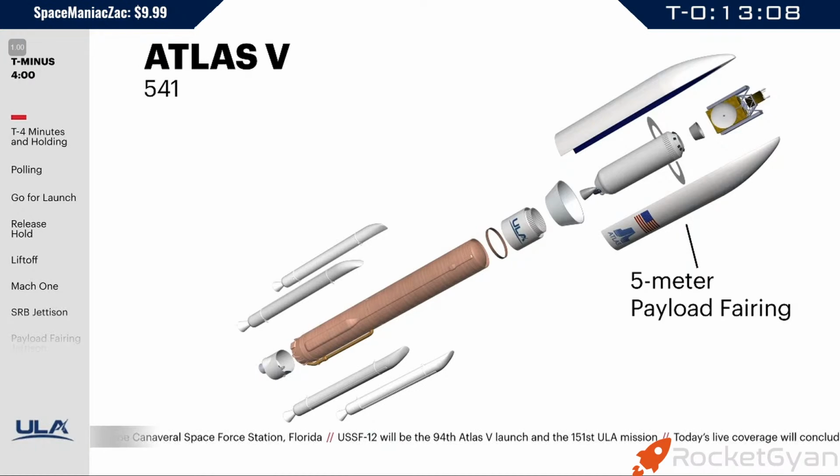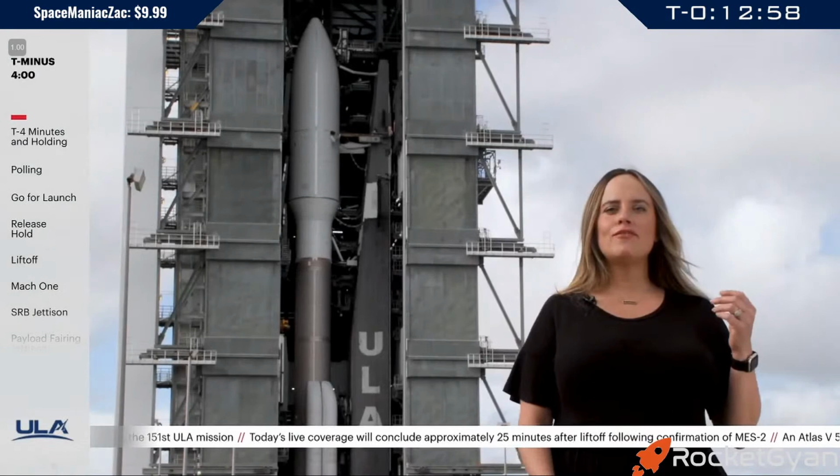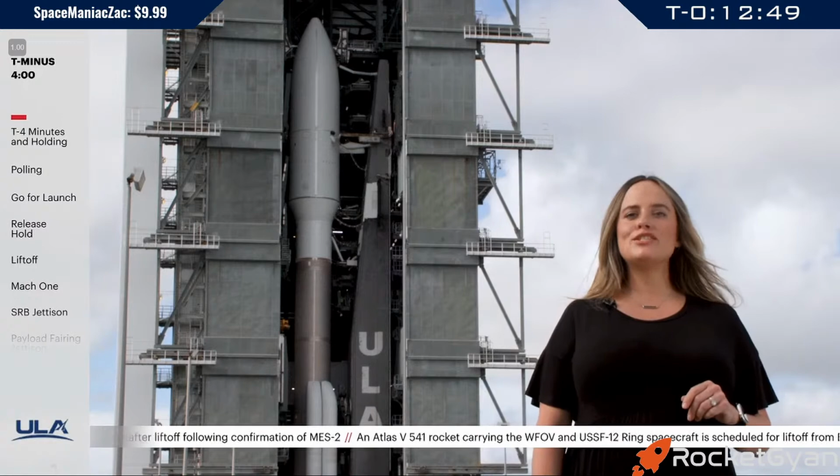These rocket components travel from Alabama to Cape Canaveral on ULA's rocket ship. Once in Florida, a series of events lead to today's countdown. We're here outside the Vertical Integration Facility, or VIF, at Space Launch Complex 41, where we're about to roll the Atlas V on the Mobile Launch Platform, or MLP, to the pad. Before we do, let's take a look at how we stack this rocket.